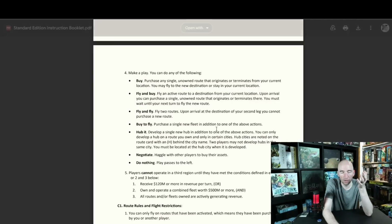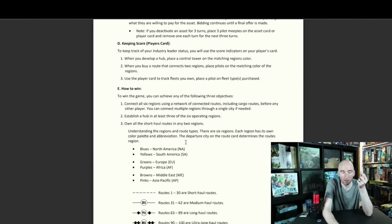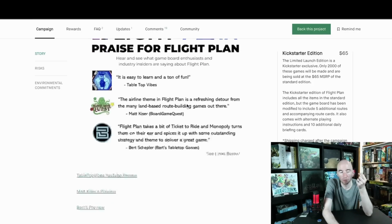And so you need to potentially, to end the game, have a route that is connected with all 6 of the continents, or you can establish hubs in 2 of the 3. Hubs are slightly bigger areas that you can control, or own all of the short haul routes in one of these areas. So you're going to have to pay attention to what other people are doing in terms of routes in the first place as well.